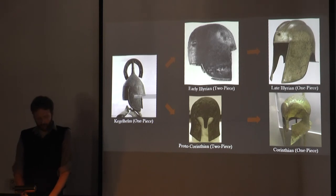On the mainland, the Kegel helm was the dominant helmet typology of the 8th century BCE. This helps to explain the images of men in Cretan helmets fighting men in Kegel helm helmets, because it means that these two helmet types were the only helmet typologies in the Greek world during the 8th century. Sometime around 700 BCE, Greek metalsmiths began to tweak the Kegel helm design.